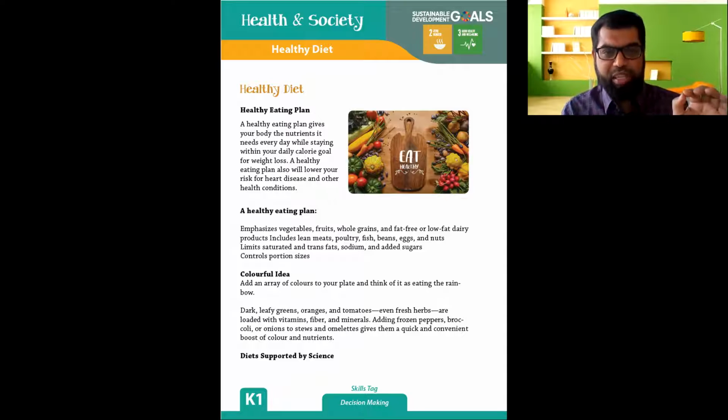The skill tag we're talking about is decision making. Food is the biggest decision you make every day in your life. So why not introduce the food in a healthy planner? A planner that a student appreciates, not just green leafy vegetables, but understanding why green leafy is so wonderful. What are the colors in food available? The entire first page, K1, talks about the herbs, talks about making a plate full of colors around it.